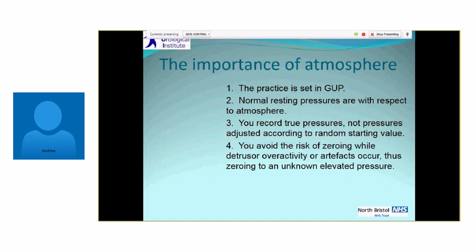The other problem if you do that is that you might be zeroing on the top of a detrusor overactive wave, or maybe some rectal activity. It means that the 0 in the patient is not properly 0 at all. If you do it to atmosphere, however, you've got a static, stable, and known value as your reference. And also, during the test, if any signal reduces and you've started at 0, then of course it will go negative, and no patient has within them negative pressures.